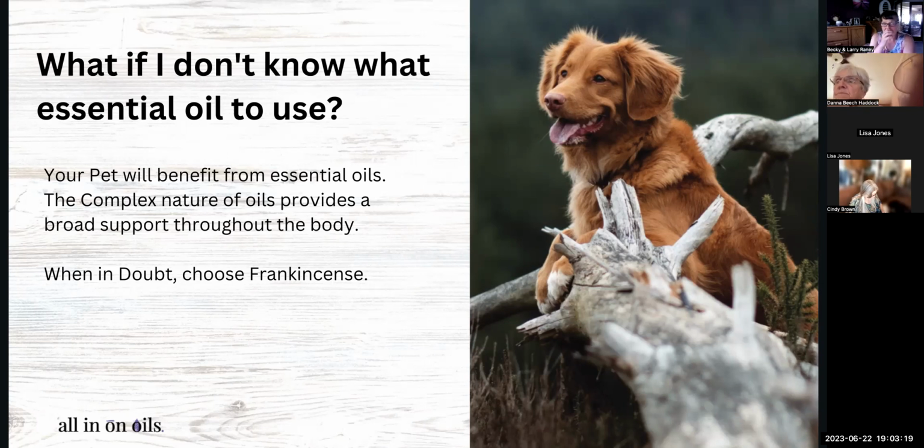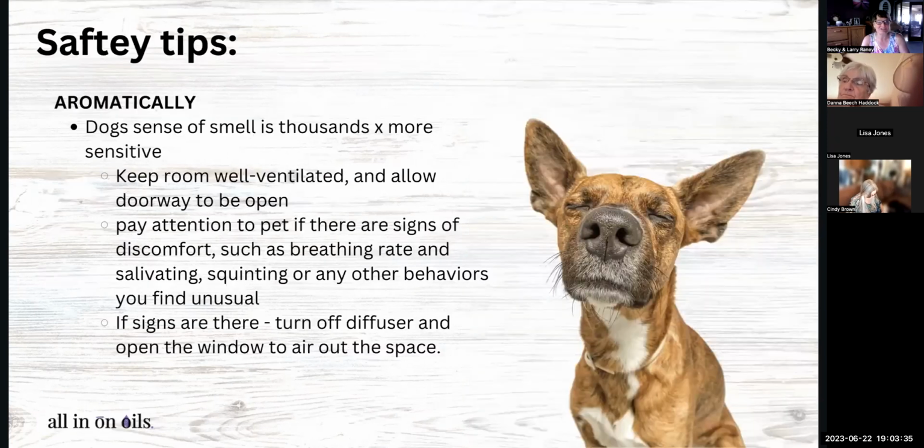But basically, the fur babies and our animals are made of cells. So these oils are going to, there was a list a mile long and I just didn't want to type them all in. So I figured probably the list of what not to use would be more beneficial. So, safety tips.